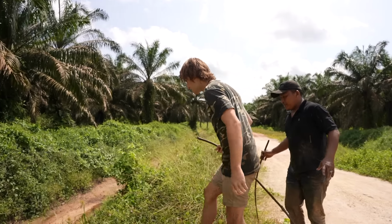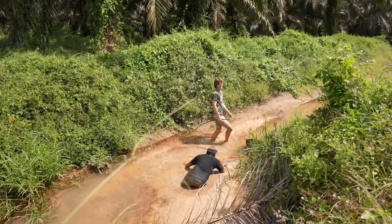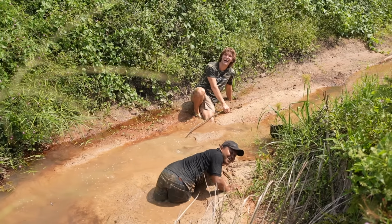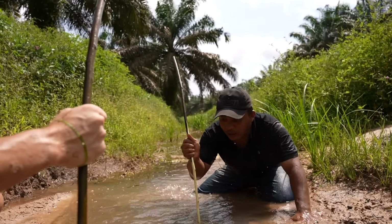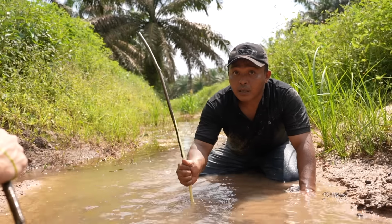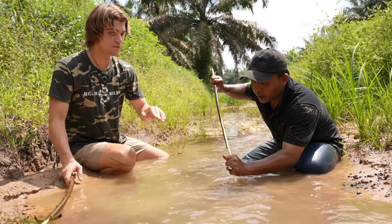And now my turn. Lihat nih suaranya. Ada suara? A turtle? Yes. That's a turtle. Okay. You try it as well. Can I touch it? Yeah. Oh yeah, that is actually a turtle. Yes, you can feel its slimy shell.